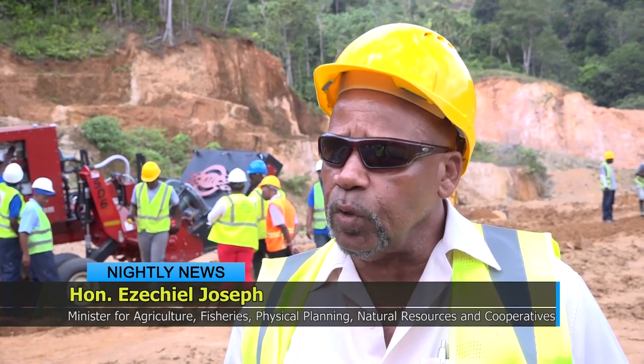We have tried many initiatives. One is, of course, liming the soil with calcium carbonate. That has not worked. The other one was to get a tiller and a harrow from the Ministry of Agriculture. That has not worked. The third one was to cover it with tarpaulin. That has not worked. So we have tried many things to see how we could expedite the process.